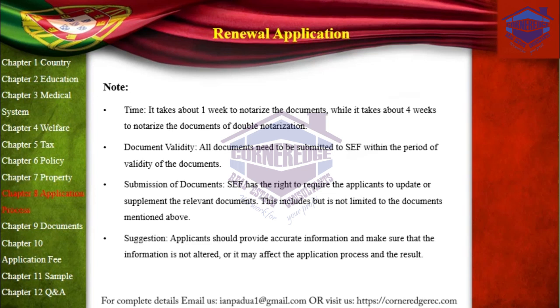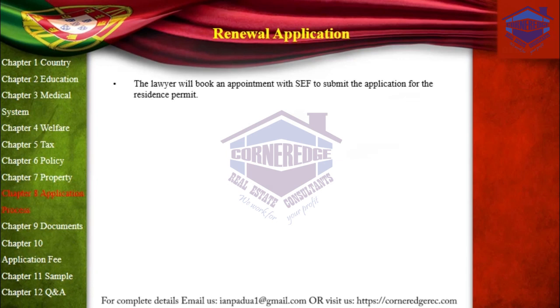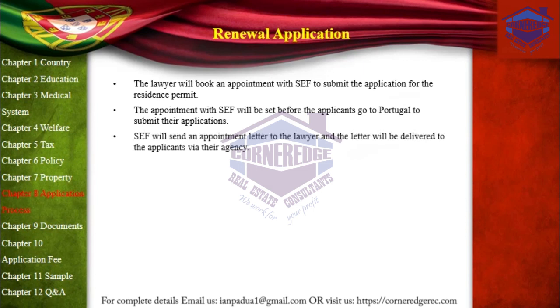The lawyer will book an appointment with SEF to submit the application for the residence permit. The appointment with SEF will be set before the applicants go to Portugal to submit their applications. SEF will send an appointment letter to the lawyer, and the letter will be delivered to the applicants via their agency. The applicants can then purchase their tickets to confirm their trip to Portugal. The applicants must have a legal visa to enter Portugal.